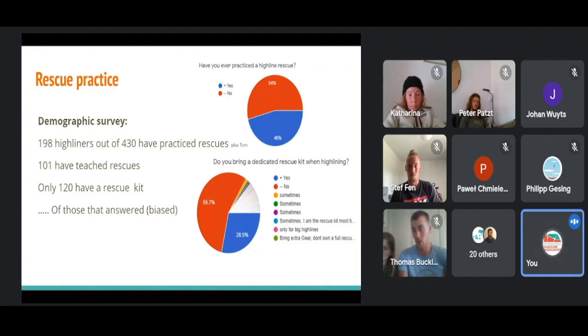In the rescue kit, I should mention, you should also have a rope, or use the tagline maybe, to pull the person across the line, but you need something long enough to cover the length of the line you're rigging or the height you need to abseil. There are a lot of typed-in answers, so they're all different. Only for big highlines, that's a valid point. In big highlines you have a lot of gear, so it makes sense to have gear for the rescue, and sometimes it's also gear that you need for the rigging.